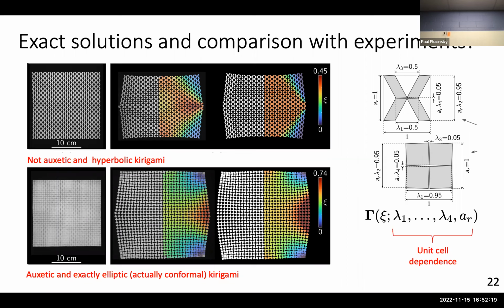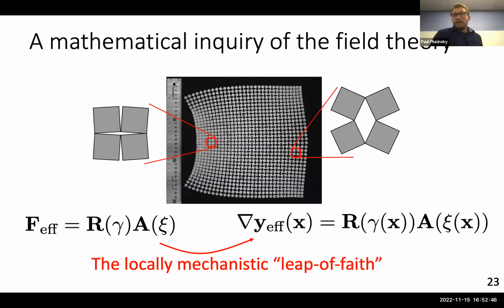But I want to bring out that you say this is maybe not a perfect fit, but in fact, there's nothing to fit. These are all parameters of the unit cell in here, and I'm solving a nonlinear PDE and comparing it to an experiment. So there are absolutely no fitting parameters other than trying to find the best solution to a nonlinear PDE that matches this. So that's a pretty strong result. And I have about 10 minutes.